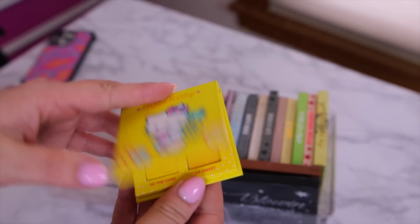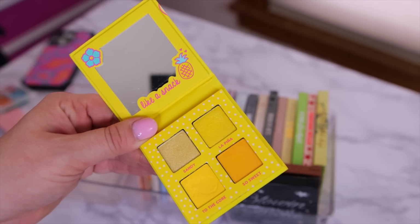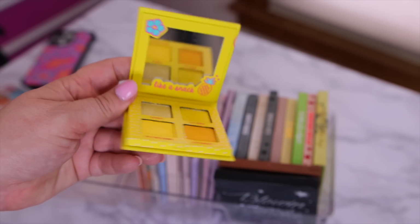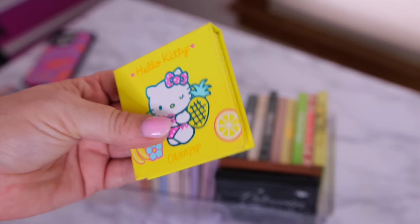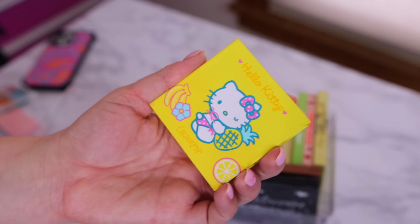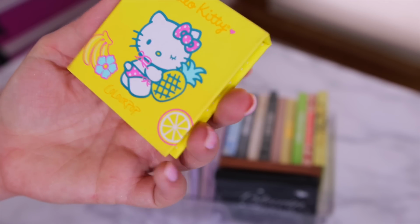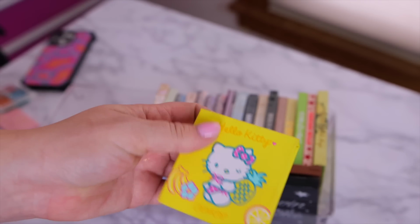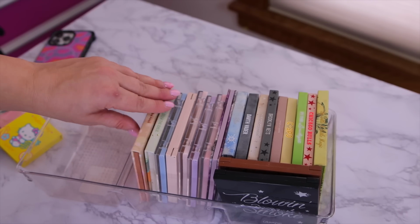And then I've been holding on to this little Hello Kitty pineapple palette just to have something from the Hello Kitty collection. I think people kind of realize their smaller palettes aren't as popular as some of their bigger ones, so I feel like they kind of stopped doing these small ones. Which, thank goodness, because I just don't love them. I hope they do Hello Kitty again, but with bigger palettes, but I'm going to let this one go. So, got rid of a bunch there.